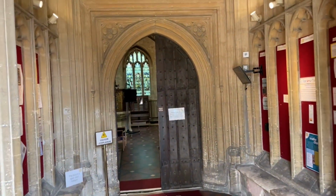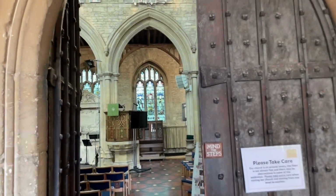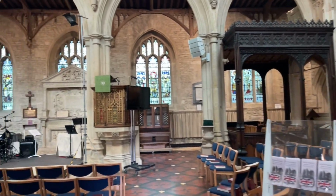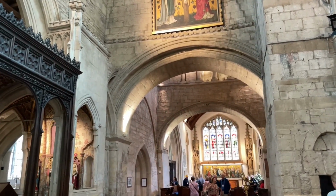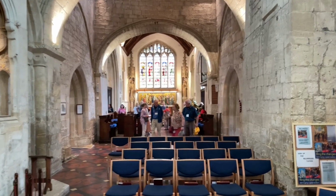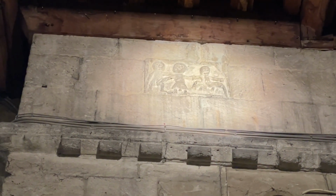So the church is open, and I'm going to keep my voice down. I always do when I come into these religious places. But as I said, the origins of this church were certainly far beyond the Norman elements which still exist here. You can see the Norman arches here, but it's a pretty large church. And I'm just wondering where the pagan stone is. I'll see if I can find it. A very kind lady has helped me find this pagan stone.